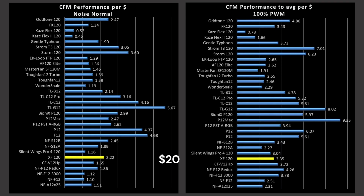Okay. CFM testing. Well, here the XF120 did pretty well. It's well above average. So if you want to make your own at-home wind tunnel, apparently it might be a good choice for making an at-home wind tunnel. As for my personal thoughts for it, it's okay as a CPU cooler, but it's nothing special. It's not even a great value overall.